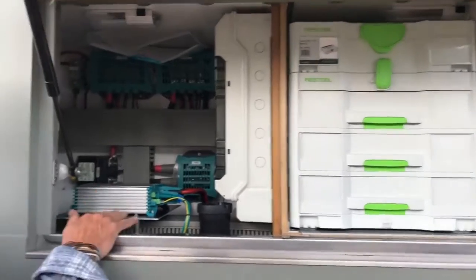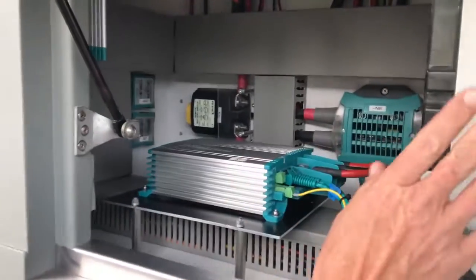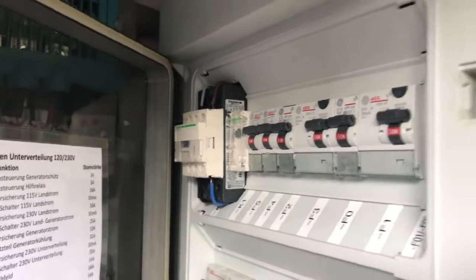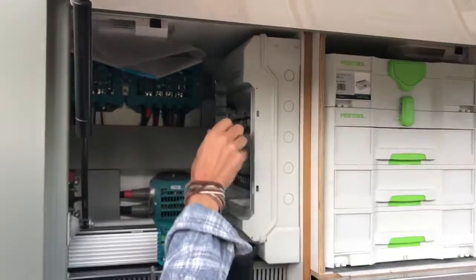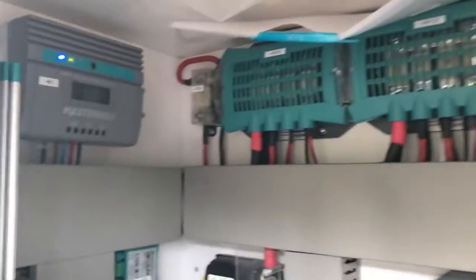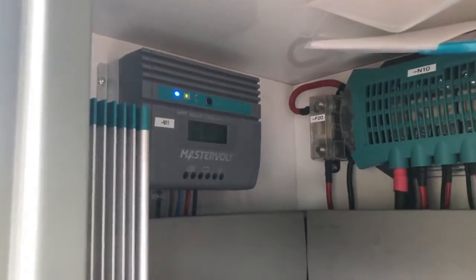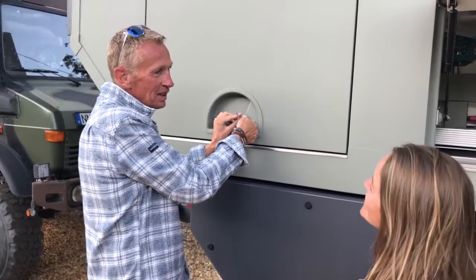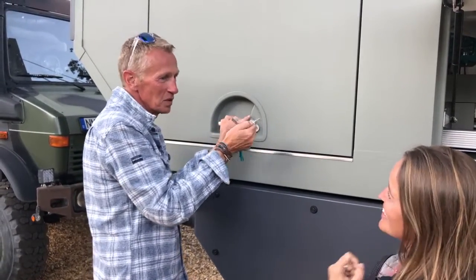This is one part of the electricity for 230 volts or 110 volts, or the switches. For the solar, there is one, and the charger. Everything there. So this is my favorite compartment. I mean, that will definitely be yours if you travel with me.